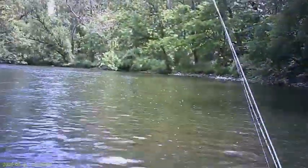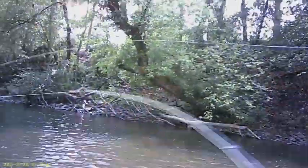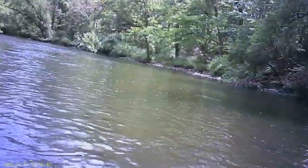So there he is on the dry fly. These are all very fresh fish. Yeah, he's just 11. Probably another one just got put in this week. There you go. In you go. I got a waterlogged fly to dry out. A waterlogged slimy fly.